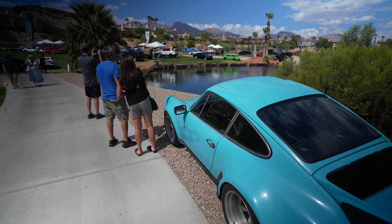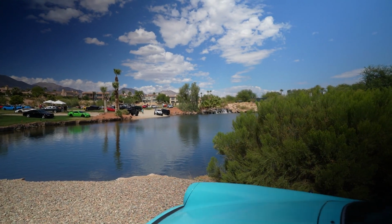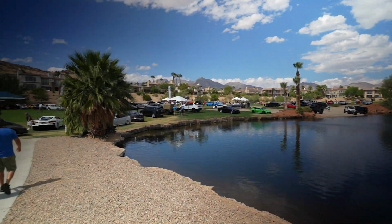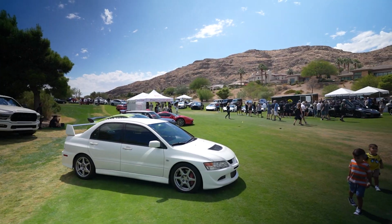Here's another kind of a teal Porsche, but this kind of gives you a feel. In the last couple shots here, I had to switch my camera down to 1080, and I was having problems with the ND filter that I had purchased. You can see kind of some shading up in the corner, and so had a little bit of limitations. The sun on the camera was shutting it down, so I had to go down to 1080.